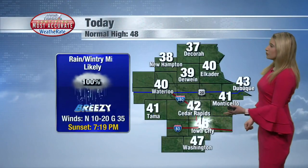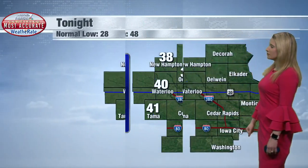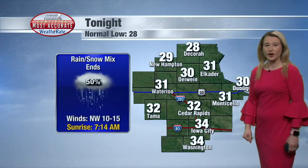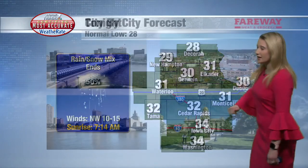Today's highs will be cooler today than yesterday. Upper 30s north, mid 40s south, as we have that rain and wintry mix. Tonight, grab your coat if you're headed out the door. We'll be down in the 30s, and the wintry mix and rain will finally come to an end.